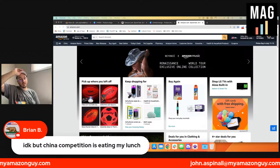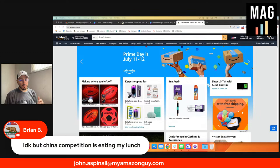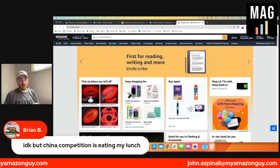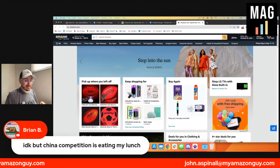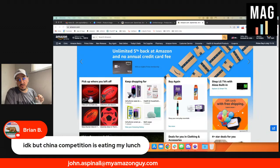Oh, by the way, if you're looking to diversify your portfolio, look into Walmart. I always tell people that it's never going to be apples to apples, dollar to dollar sales. But Walmart's getting very strict on preventing China Direct companies from going to Walmart, if that makes sense.